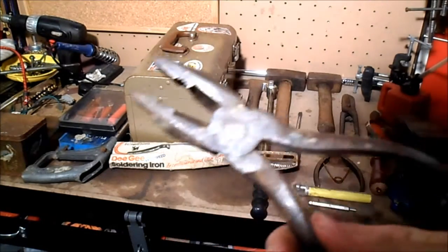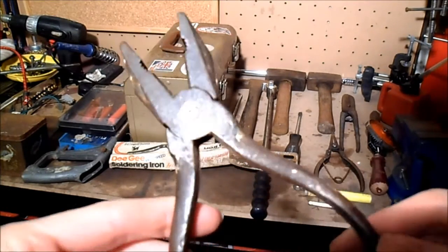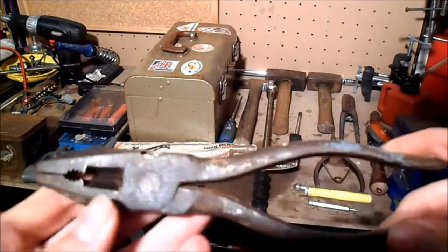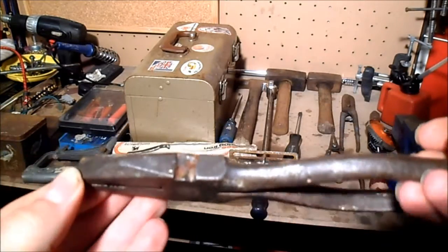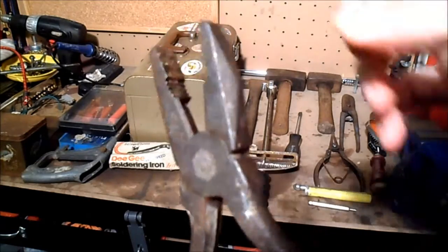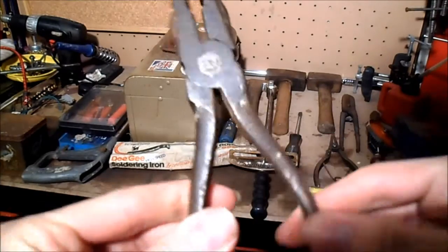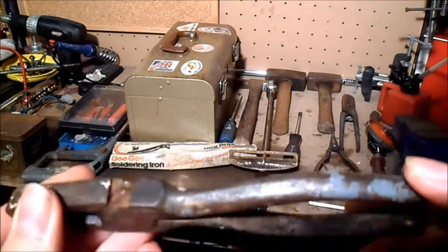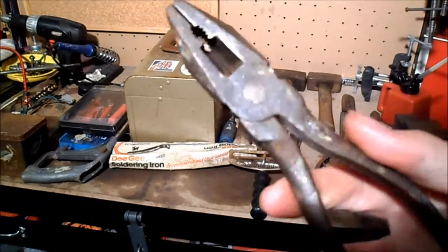1943. I can only imagine that's probably when these were made, which makes these a good 70 odd years old, which is incredible. They've definitely got a lot of use in them, you can see by the condition that they're in. But they work fine, the jaws on them are absolutely fine, they still close flat. So these are awesome. Awesome pair of pliers to add to the collection. Definitely get some more use out of them. So that's sweet.